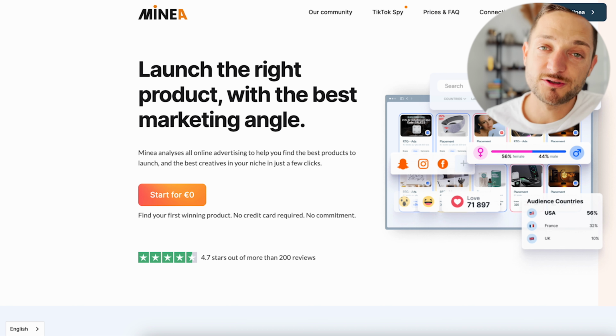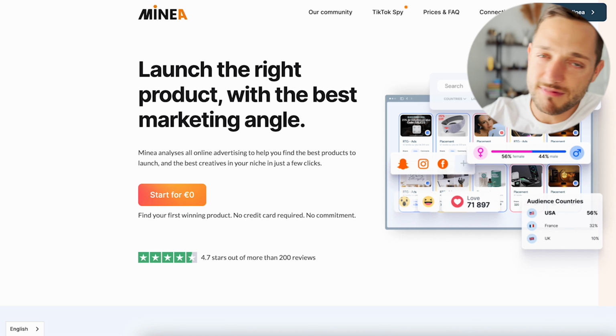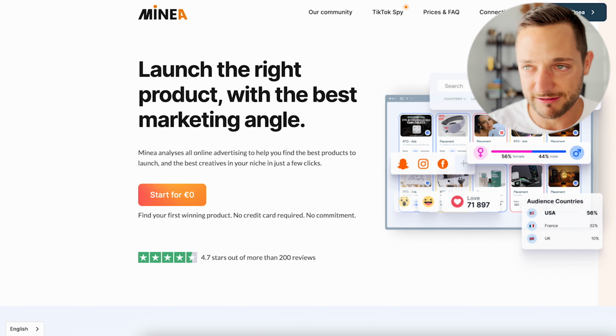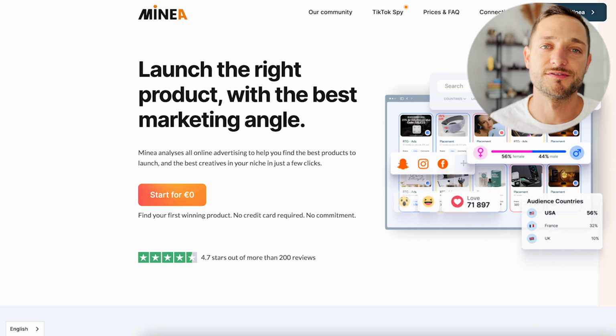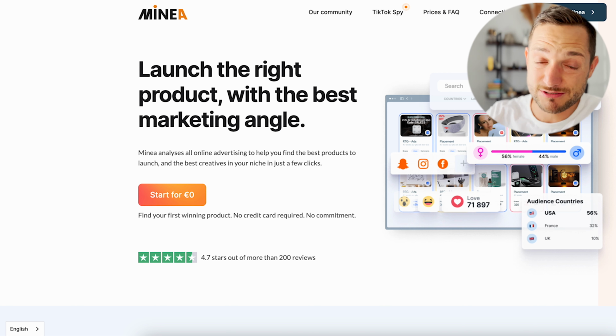Now, I found this product using Mynia, and Mynia is one of many different product research tools currently on the market. It's just what I'm using right now. I think it offers good options and it's way cheaper than AdSpy, which is what I used to do before. So yeah, that's what I'm using right now, and that's where I found this product.